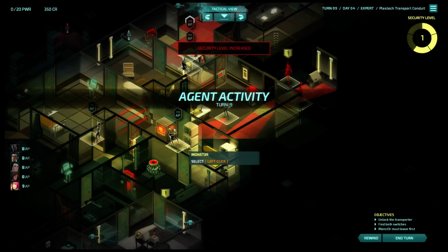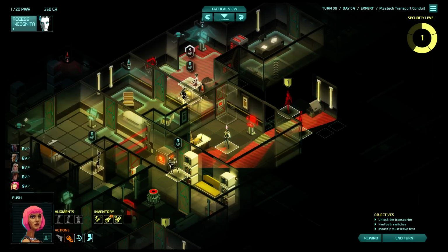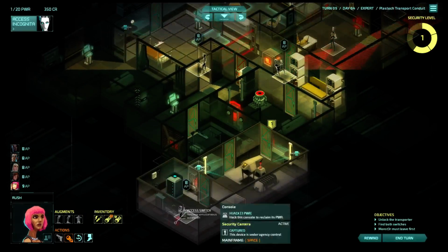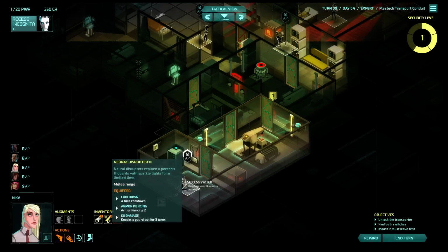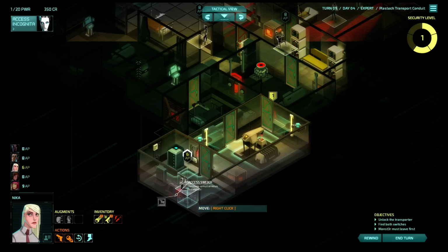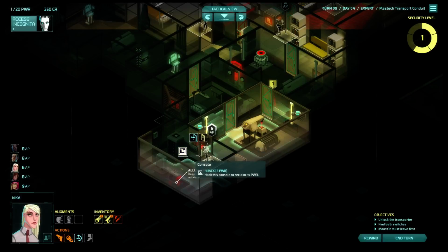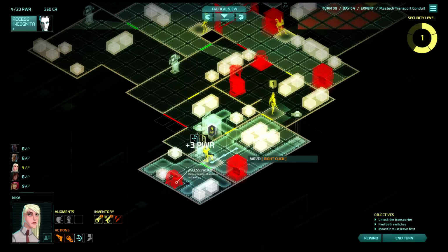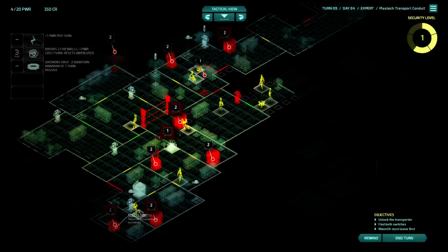Man, look at the density of patrols in this area. The button is through here, for absolute certain. We really need to get this open. Nika, do you have a point of anarchy? No. And you don't have... Oh, you do have an armor-piercing disruptor. Okay, I think we're going to grab this guard and carry him over to the switch. Oh, hey, there's a console right here with a bunch of power in it. Alright, let's see what happens.